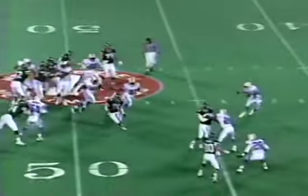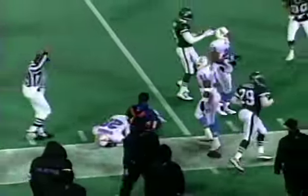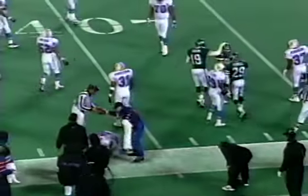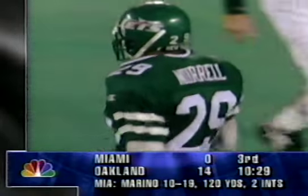Now we rush to the right side. Nice hole. Morrell to the outside. Little stiff arm, and he's pulled down at the Houston 41-yard line. Now listen to this crowd. They're louder than they look. They're hanging around.